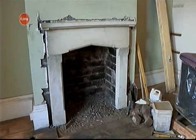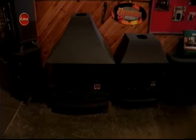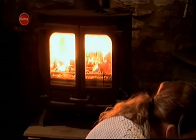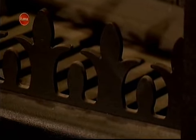That reclaimed surround cost just £150, a huge saving on buying a new one. Now all Anthony and Beata need is a fire to go in it. They're really taken with the stoves, but can't see what they want for the sitting room. But they won't be leaving empty-handed, as they found one for the dining room.